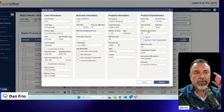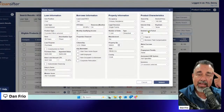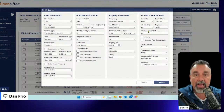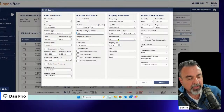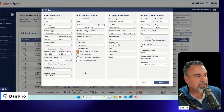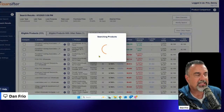So now let's say, for example, you are in a market area that might have some bonus programs because you have lower income than high income earners. So let's see if this works. So we go into here, and I know you guys are going to laugh at me, this is a $450,000 purchase, but I'm going to say this person makes $5,500 a month. Let's see, and they're a first-time home buyer. All right, let's see what this picks up. So we click submit, and here's what's going on. Remember, we were at 6.75 at Provident.